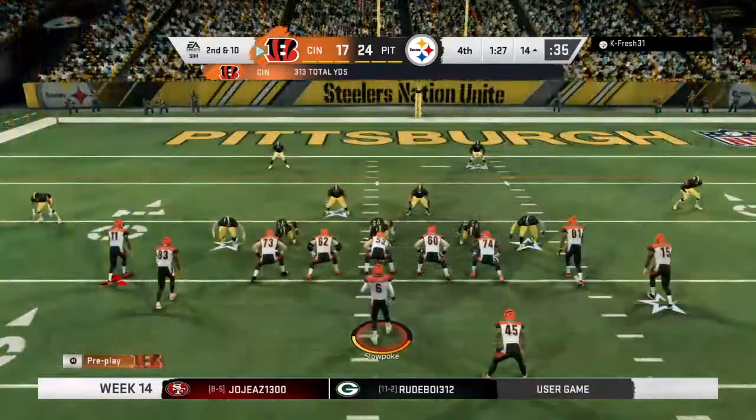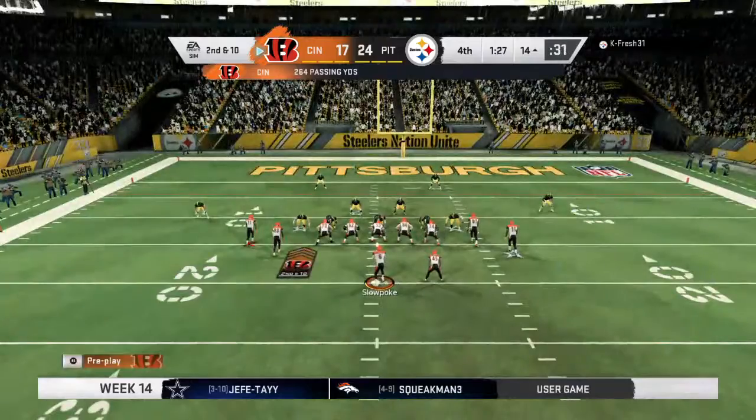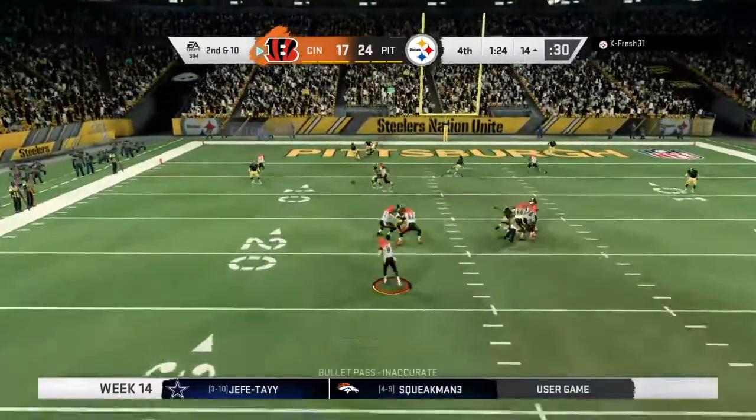Brandon, at least there's one bright side to that incompletion. What's that? It wasn't an interception. Wow. You're a nice guy. That was kind of savage.